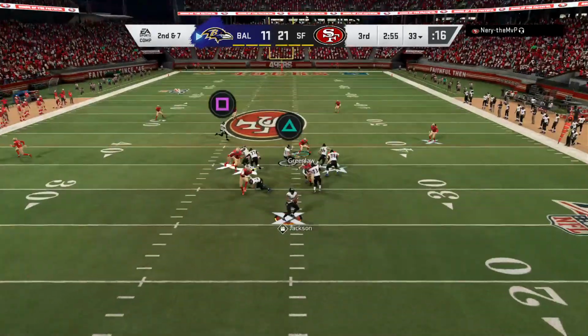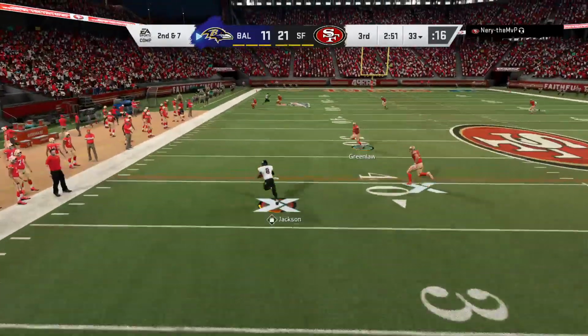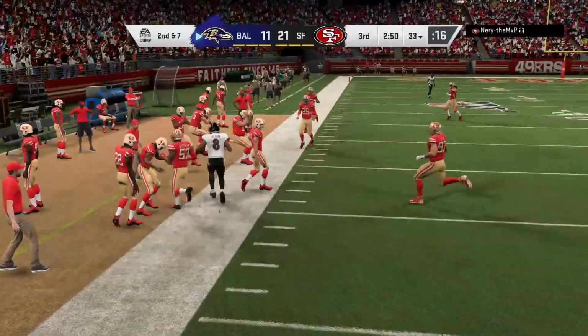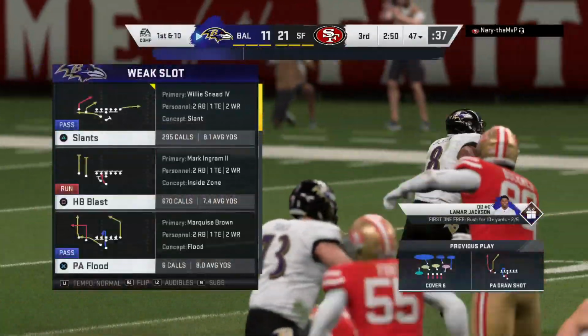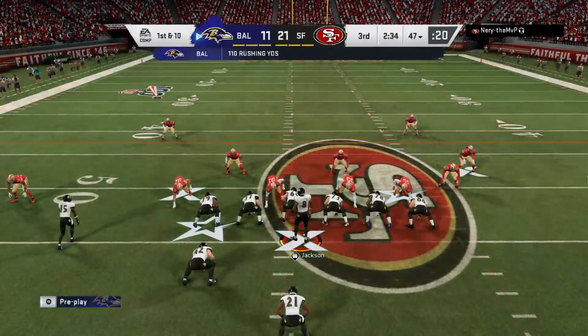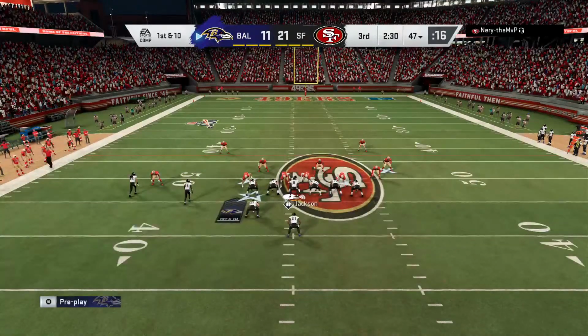On 2nd and 7, Jackson steps away to his left. He'll try and run it. And he'll be out of bounds, but able to get it up past the 45. Opted to run for it. The decision a good one. Picking up the first, getting 14 yards on the scramble. All runs on this drive so far.